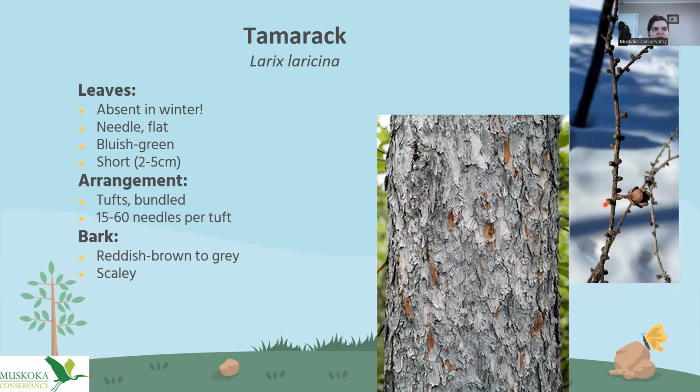They leave behind these little stalks where they would normally attach, and you will see the cones generally left behind as well. That will let you know that it is a conifer and not a member of a deciduous tree family. When you do see the leaves, though, they are considered needles, so they are not scaled like a cedar. They're considered flat, and they have a bluish green color to them, and they're also short.